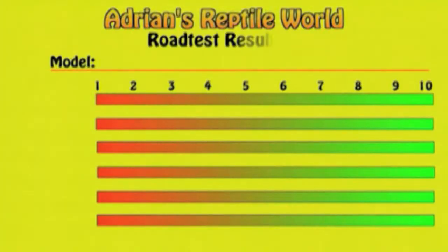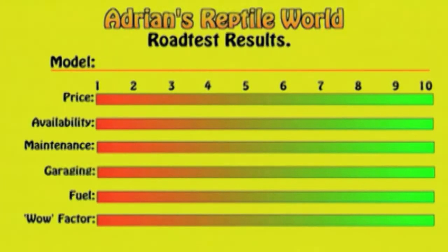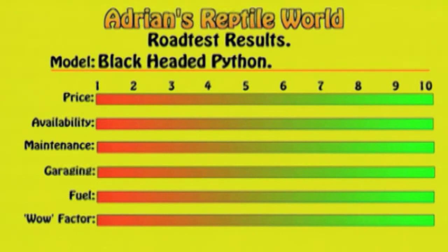The road test for this episode produced the following scores. For the black-headed python, hatchlings go for about $1,000 each, so on price I gave them a score of 4. Availability. The black-headed python is now regularly bred in captivity, so a 6 seems right here. Getting juveniles to feed can present some challenges, but once they are going, blackheads present few maintenance problems, a score of 6. Being a tropical snake, blackheads require year-round heat, so power bills will be slightly higher than for the Woma, a score of 5 for garaging.